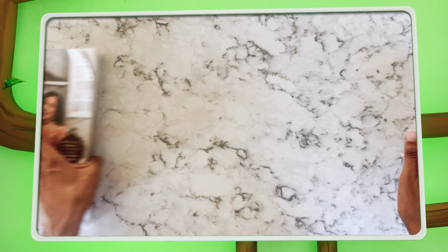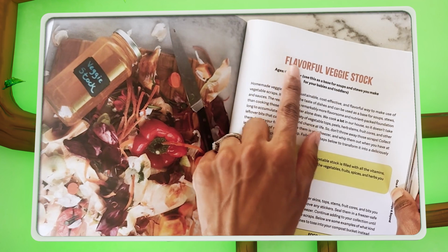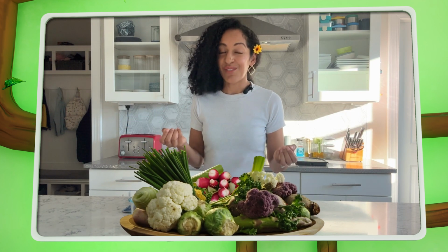Oh, and that reminds me of another little food waste tip. And it's a tasty one too. So composting isn't the only way to give food scraps new life. You can also use them to make a flavorful veggie stock. I actually have a recipe for this in my cookbook. Homemade veggie stock is such an easy, eco-friendly, and cost-effective way to make use of scraps. We cook a lot in our home, so it doesn't take long for us to collect a colorful variety of leftover vegetable skins, tops, stems, fruit cores, just basically all the little bits and pieces that might normally get tossed.